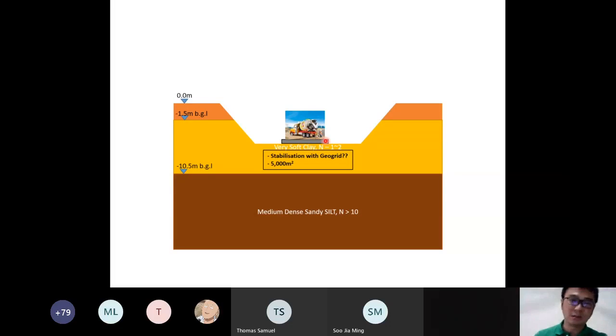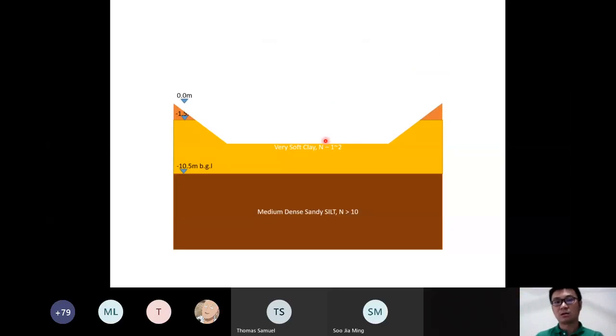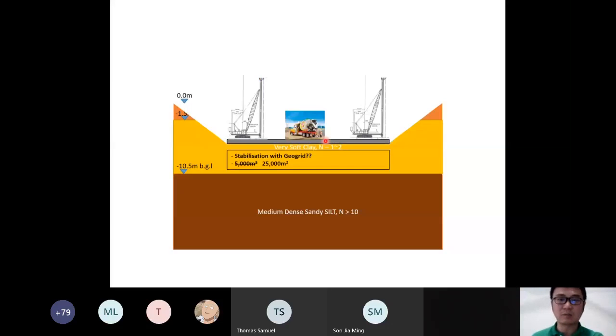At first, the whole area is about 5,000 square meters, which is not much. After hearing from them, we said, Mr. Contractor, why not this way? We propose something where you can allow your piling equipment to work straight away on this soft layer. At the same time, you have your concreting works and everything done at the same level, and it will save you a lot of time. And I believe in terms of cost, it will give you some saving as well. So we proposed to them, and they are quite happy with the proposal.